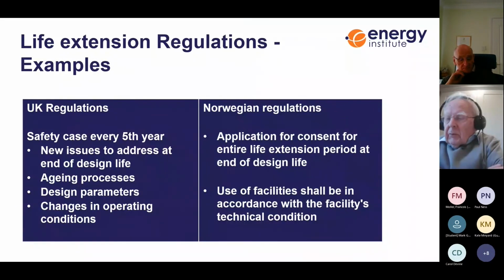The course also covers different sorts of regulations, and we're just picking out two here, both for the UK and Norway. And in the UK, where there's a safety case regime, safety case is renewed every 5th year, and once a structure's reached the end of its design life, it's necessary for a modified safety case to be prepared, which includes the new issues due to aging and life extension, the aging processes, the relevant design parameters, and any changes into operating conditions. And during the life extension phase, the safety case is renewed every 5th year.